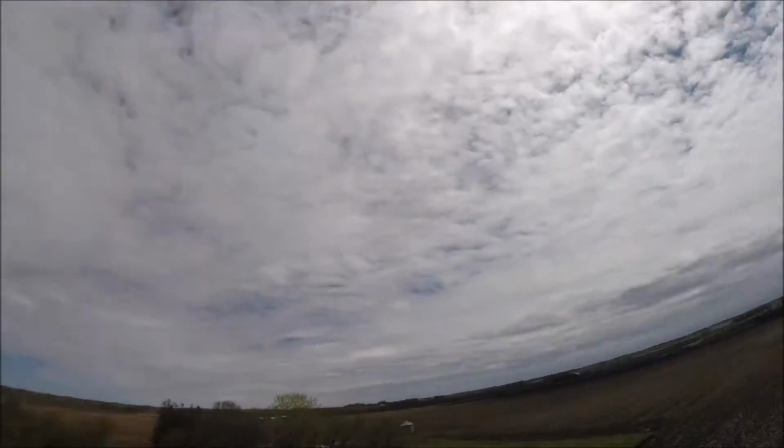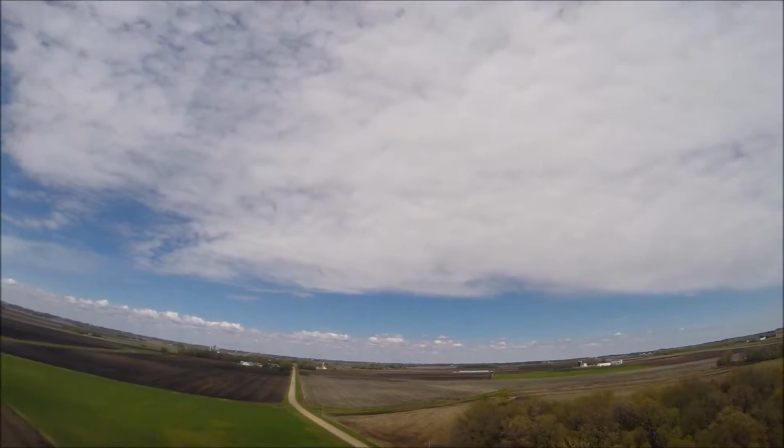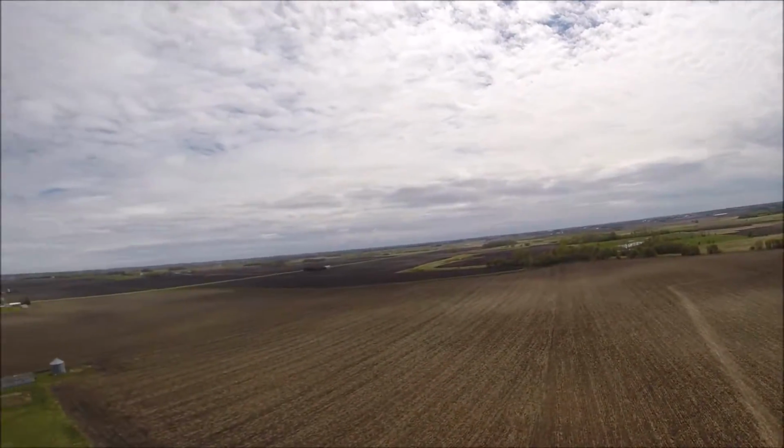Payload doesn't want to leave. Balloon does. Balloon wins the tug of war. We're off the ground finally. More or less successfully.